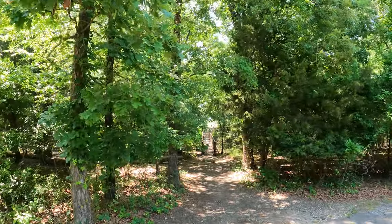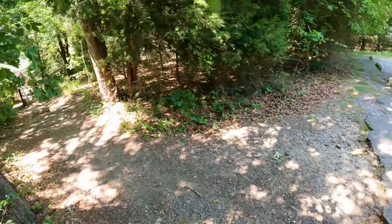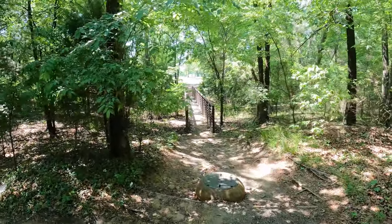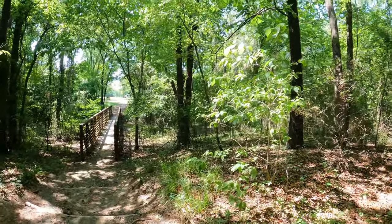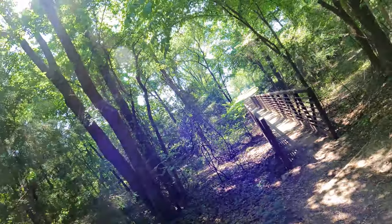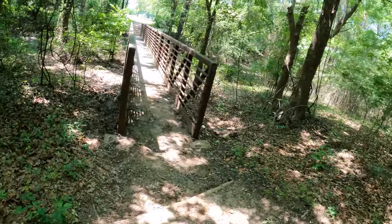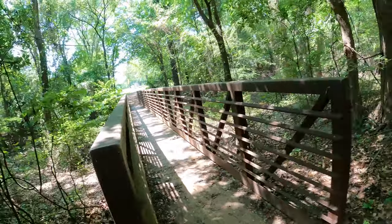All right, well, let's go see some stuff. Let's go check out Lake Tawakoni State Park. You get a duck when you see the branches. So we're gonna try to cross over because there's steps. We're gonna try to get over to the day use area. Won't be coming back this way. Those bumps are bad.